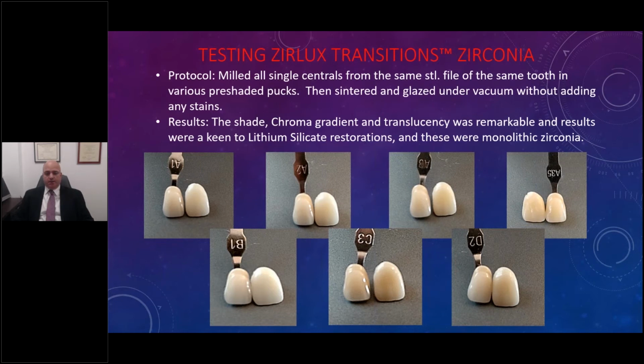Some, you can glaze under vacuum and it does make it appear shinier, as you see here, but this was all hand polished. And the results are truly remarkable. Even down here at the darker shades, you can see this is not layered. You even see a halo down here from the translucency that we mimic, or we try to achieve. Even in the B1s, you can see that halo from the translucency, and hopefully you can see this.